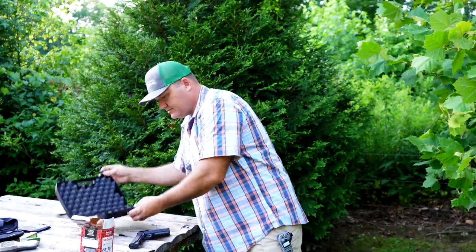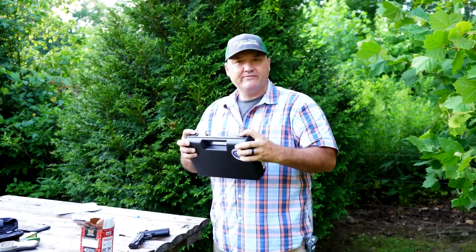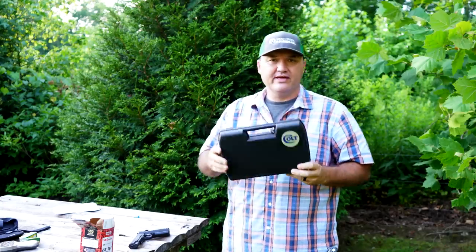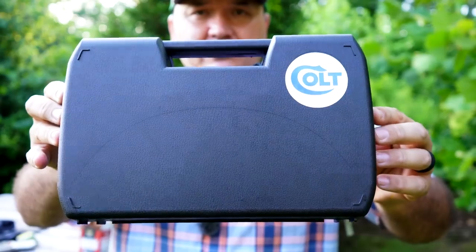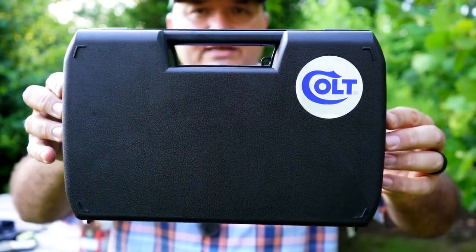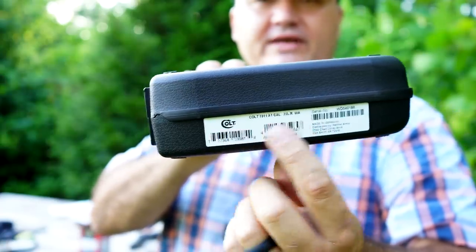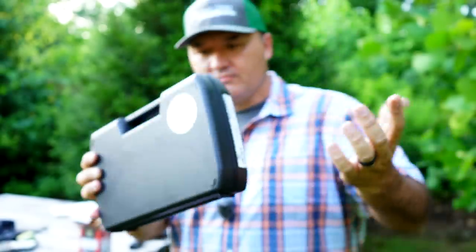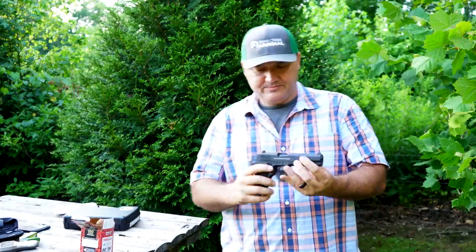I'll show you the case this thing comes in. This is not my pistol. This belongs to my friend Steve. He sent it over to the channel for me to share with you guys. And I've gotten several requests to see this pistol in the comments of my other 22 videos. But you can see the Colt logo there and Colt on the identification sticker here. Done a really good job on this pistol.